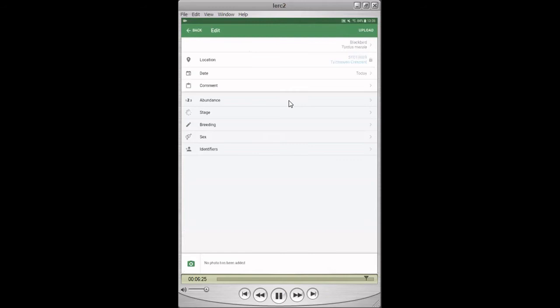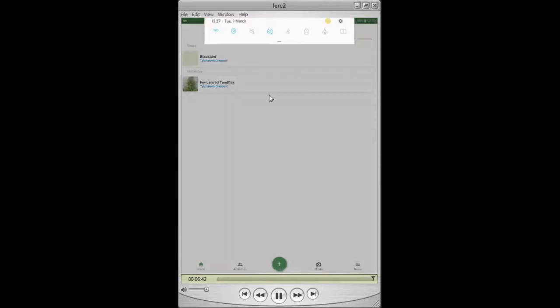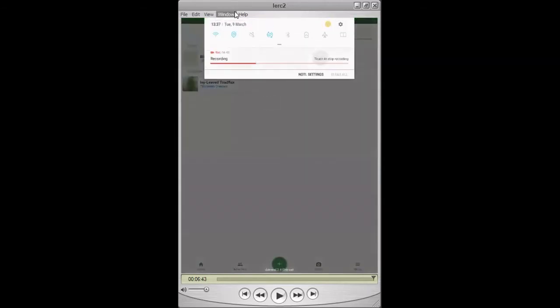So there we go, we're back out here. I didn't want to add a comment or any of these additional. We didn't have a photo, so I just hit upload in the top right, and the record has gone off, briefly appearing in pending and then being in uploaded. So you can see there, once you've got the hang of it, it can be really quick to use the app, and it can be a great way to get your records to us.